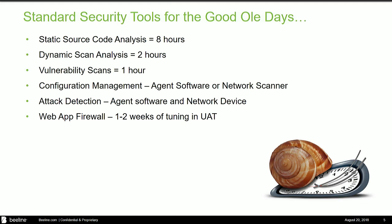We could do vulnerability scans on the web servers, or the database servers, the different components that were outside of the software development stack. We could do config management on those devices with an agent that we could deploy, or some type of scanner that would live on the network that could go ask each one of those things one at a time, how are you configured, right?